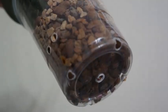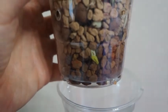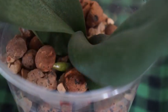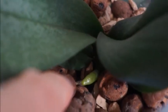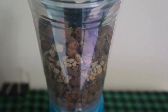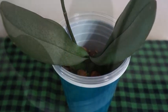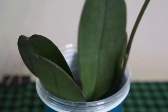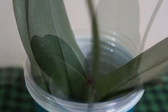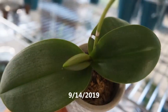However, I decided that I wanted to drill holes at the bottom, but with the combination of inner and outer cup, I can sometimes let some water remain at the bottom, so that's a hybrid of semi-hydro. But sometimes if I decide that it's too humid, I want this orchid to drain, to not have any additional water, I can do that, because this double cup method gives me that flexibility. And here the outer cup is just to prevent algae formation.